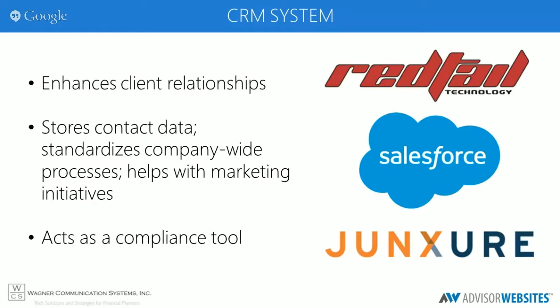There was a study done, I think it was Tech Survey, that asked advisors to name the type of technology investment that yielded the most significant ROI, and more than 45% of respondents named their CRM as being key to their success. So this is definitely a piece of technology that your financial practice needs to adopt in order to streamline client relationships and internal activity and generate and support the new leads that are coming in.